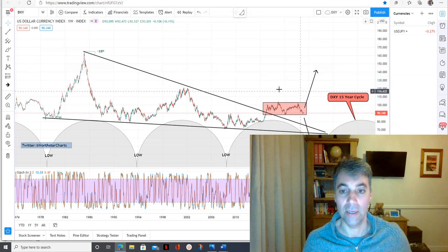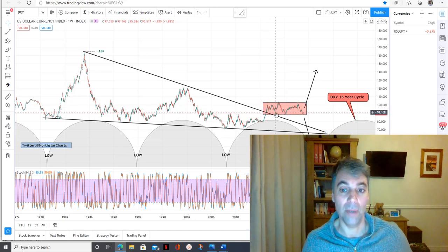This red box is what holds the key, of course, and we've been range bound in this box for quite a period of time now. The lower support line of this red box is 88.25. So if you're going to be bullish on commodities and gold and silver, you need the dollar index really to break below 88.25. That's not because you have to have a falling dollar for gold and silver to rise. You don't. Gold and silver can rise even if the dollar index is rising.